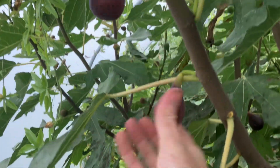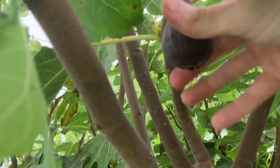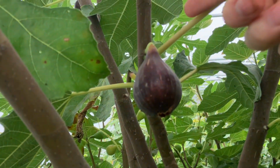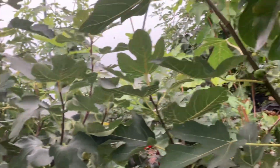Every single fig has gone to the dogs. So these ones here are underripe. This one here is getting close to ripe, but if I leave that any longer, that'll just spoil. But anyway, you live and you learn. Every year there's something new to learn, and I certainly learned my lesson this year.